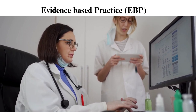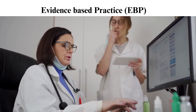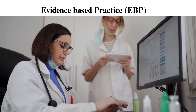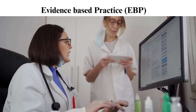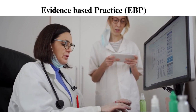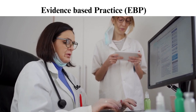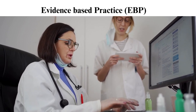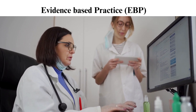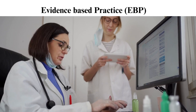Clinical expertise is the skills that you gain from studies, training, and practice, and it helps in the EBP. Your experience helps you to analyze the research and apply it to your situation or the client's context. Patient or client preferences and values refers to the collaboration between professionals and the patients that helps in decision making. The patients share their preferences that guide healthcare providers in delivering the best care.